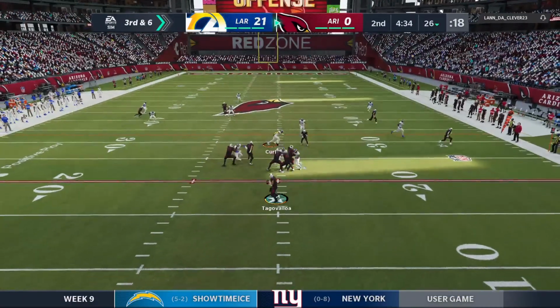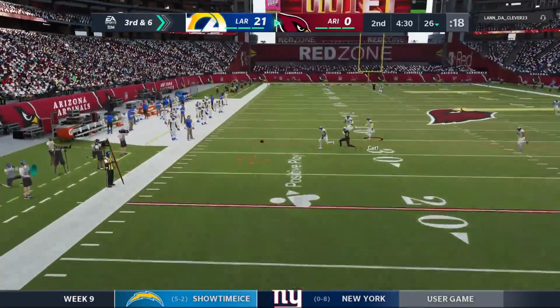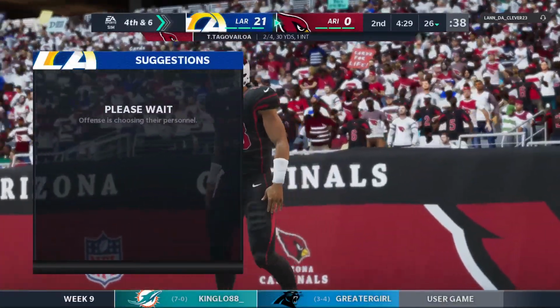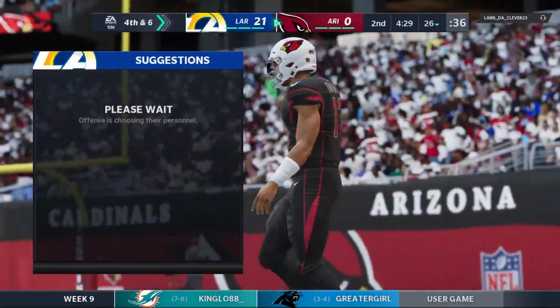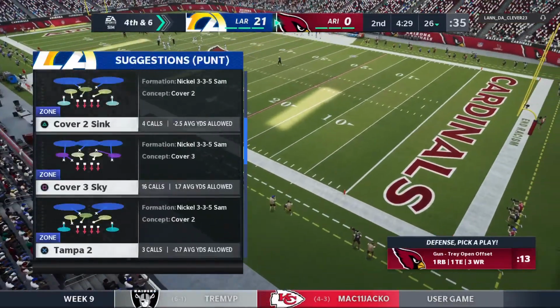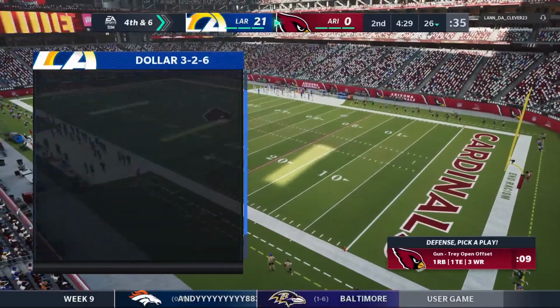Now Tua steps away to his left, and this is going to be incomplete. The passing game not in sync here early. And now it's 4th down. Incomplete. They certainly did a nice job improvising there, extending the play, hoping someone would come open downfield, but they never did.